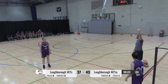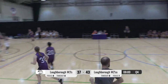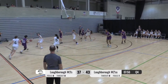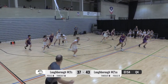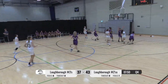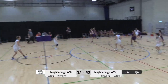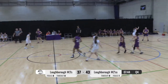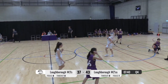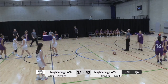We got a turnover here, so 3's are going to regain possession. They inbound it. A play is called. They're looking to set up their offense. Great defensive pressure by the 2's. As I was trying to say earlier, number 34, Rainer Koto Mkambi, checks into the game. Just under 8 minutes left. And a push in the back foul. Foul's on Elione that time.